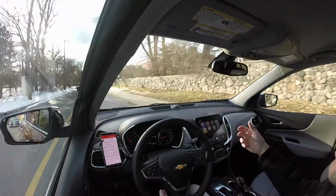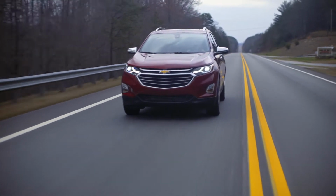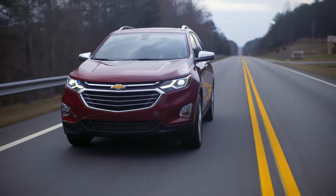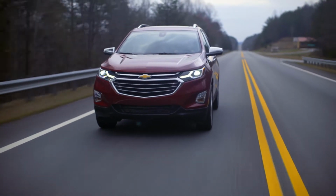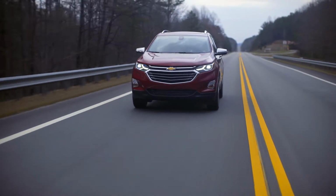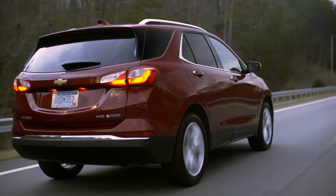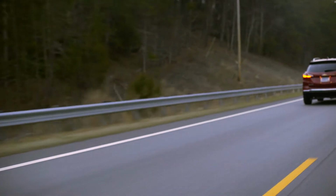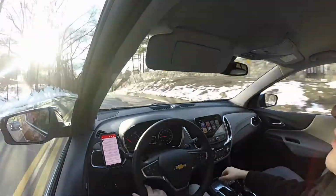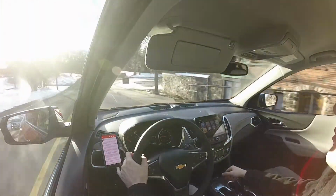Now, I personally am a really big fan of the new styling on the Equinox, and part of that's due to the projector-based headlamps and the LED daytime running lights, which are on up-level models only. When you're just driving down the road and seeing other Equinoxes, it's really a nice statement. You can see that daytime running light sort of staring at you. It's a nice styling accent point, and I really like that.